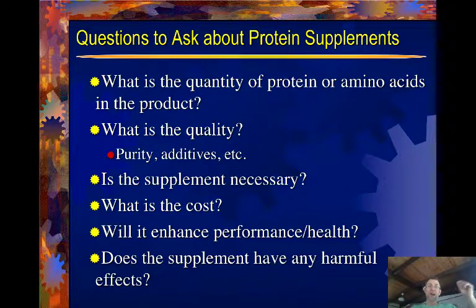So how much is in there? Does it meet your needs? Is it a good quality one? And there's better and better quality protein supplements coming out in the market nowadays. I see them coming from organically raised animals, and I see it coming from only grass-fed cows if it's a whey protein, right? So we're seeing a lot cleaner protein products.